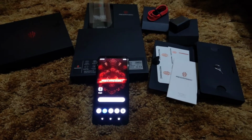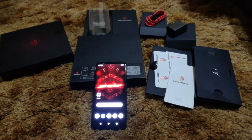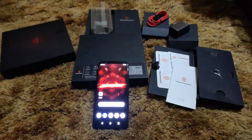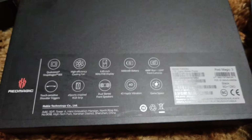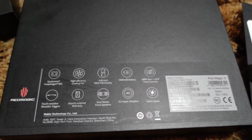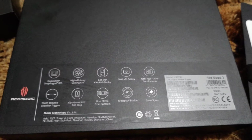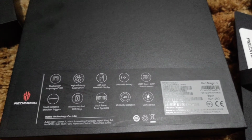I mean, let's start with the elephant in the room. Price tag. $480. Here, let me show you the specs. Check that out. Snapdragon 855. The touch-sensitive shoulder triggers. It has the RGB strip like the Razer phones.